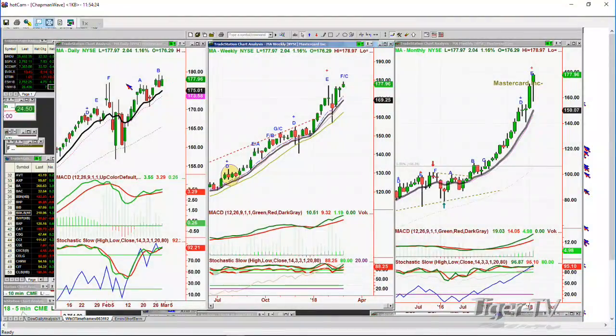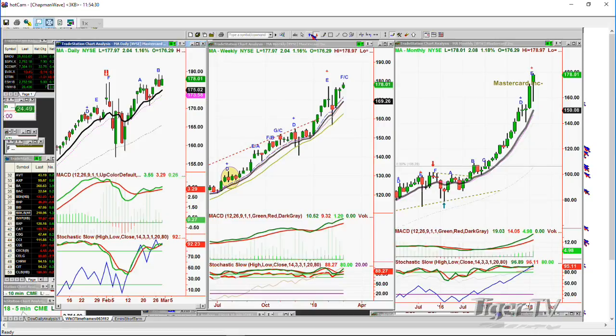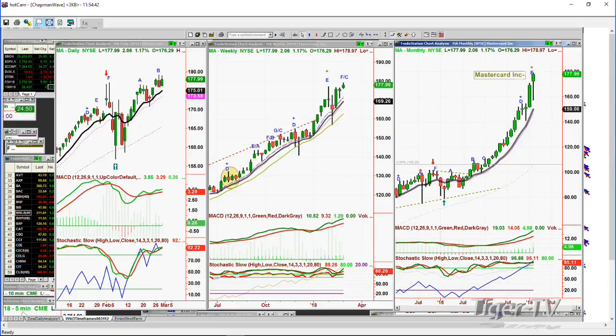It's getting very exciting. So let's look at MasterCard. MasterCard is now in a leg B to the upside after making a peak F. So I'm looking at the financials, and I think that the higher rates have, of course, had a really positive effect on the financials, not just the banks, but also in the credit card type issues like Visa, MasterCard, American Express. This is the pattern that I like.